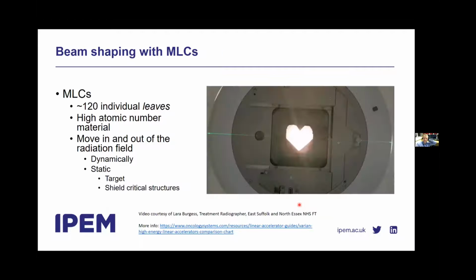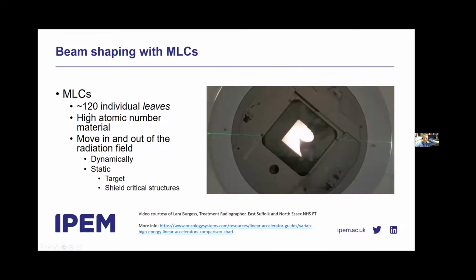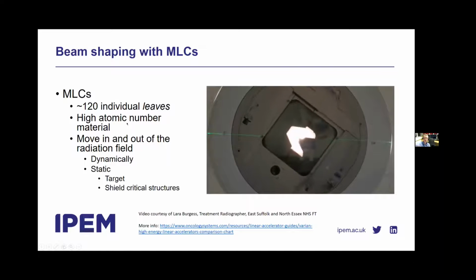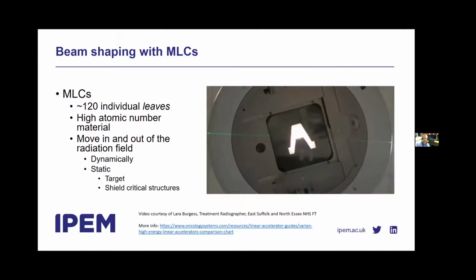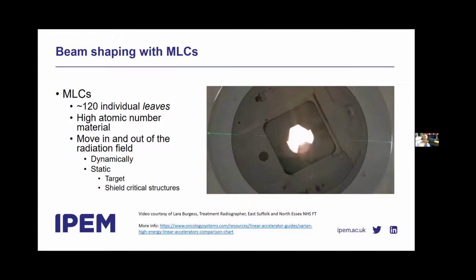And I've got a video from my wonderful former colleague, Lara, at the Ipswich Hospital. A treatment radiographer made this, and I think it demonstrates the principle of field shaping using multi-leaf collimators really nicely. So in the head of the treatment accelerator, there are approximately 120 individual leaves. They're of high atomic number material, so they absorb the X-ray radiation, and they move in and out of the radiation field dynamically during delivery or statically to conform the radiation field to the shape of the tumor.